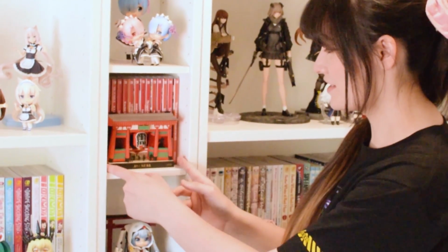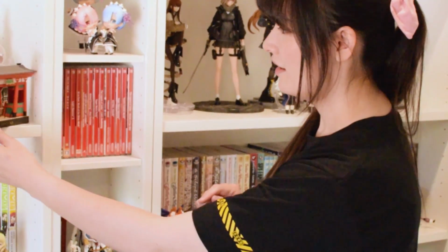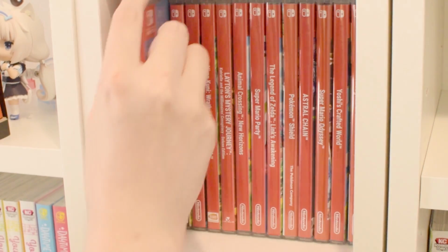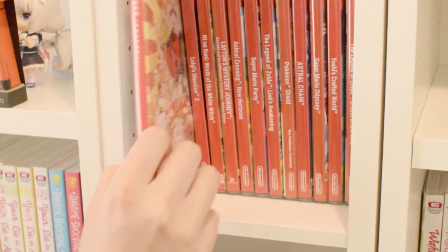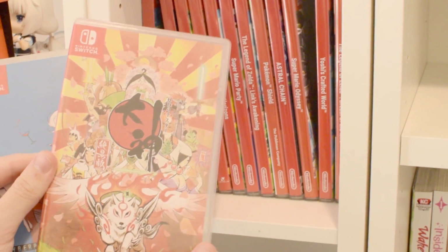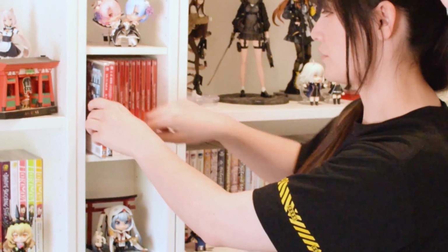Next shelf, this is a little paper craft thing that I got when I went to Japan. And behind that I keep all my Switch games. I have a few Switch games which I picked up in Japan, so these are really cool because they didn't get a physical release over in the West, but they did get one in Japan. And a lot of these actually have English as a language option, so if you're ever going to Japan, make sure to get a list of those if you do like collecting physical Switch games.